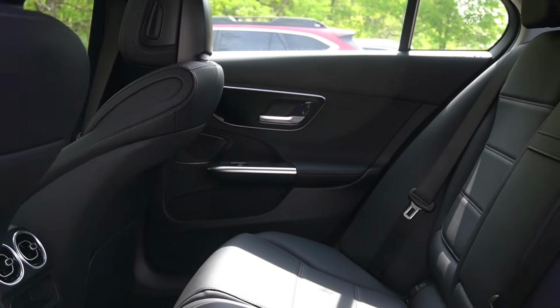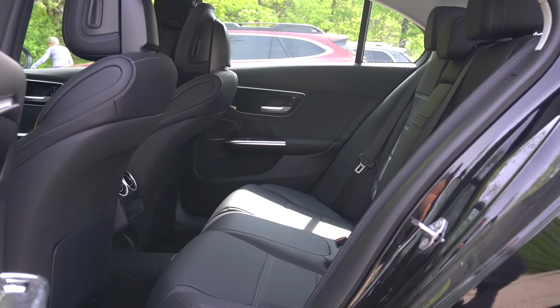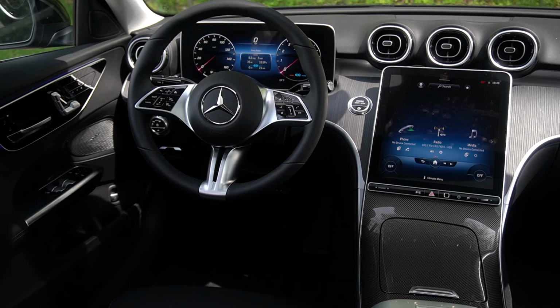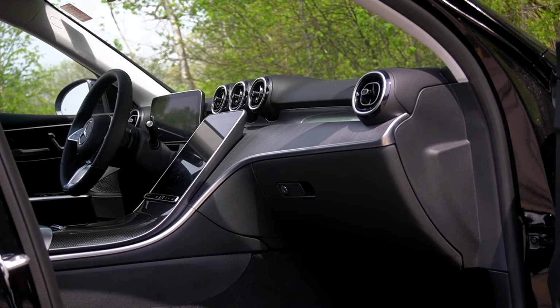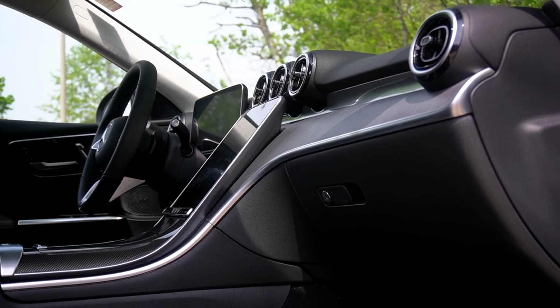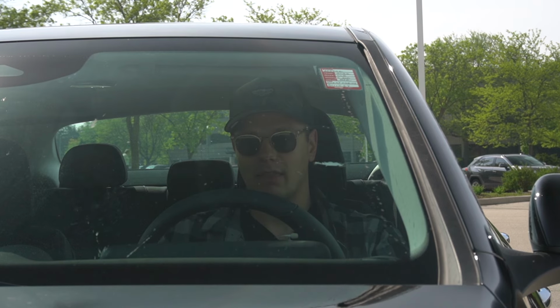At 6'1", I can sit behind myself pretty comfortably, which is more than you can say for some other competitors in this segment. But ultimately, this interior just feels, again, way more special than anything else at this price point. The tech is really well integrated and thought through. The design is bold, modern, sophisticated. The materials remind you that you're in a luxury car at every point of your experience, and the driving experience matches the mood. It's a really fantastic luxury sedan, and that's, I think, probably a good time to get into the final thoughts.